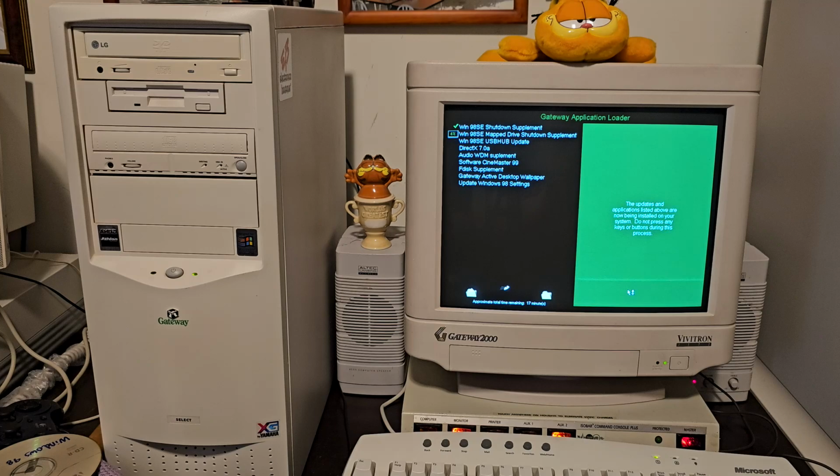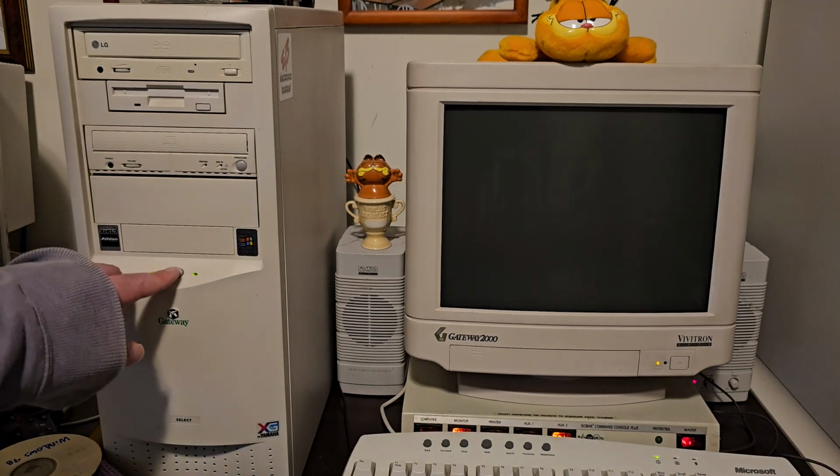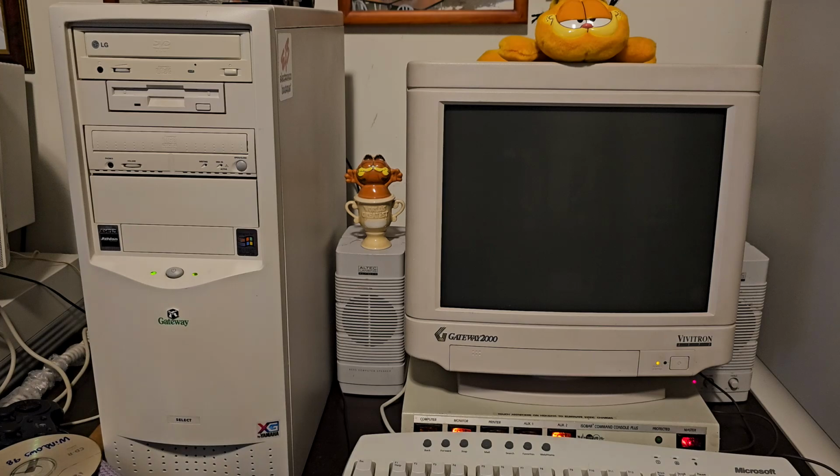Alright, we're going to continue with that. Now it's installing the map drive shutdown supplement, whatever that is. And it's clicking that PC speaker a little bit. Another reboot. The thing is, it's still freezing when it reboots for some reason. And I have to keep manually doing this, and I don't know why. Which gets very annoying since it has to reboot for every little thing, unfortunately.